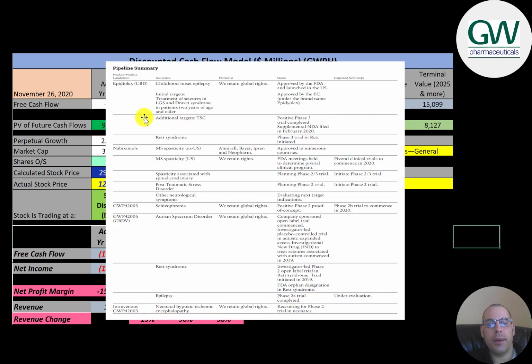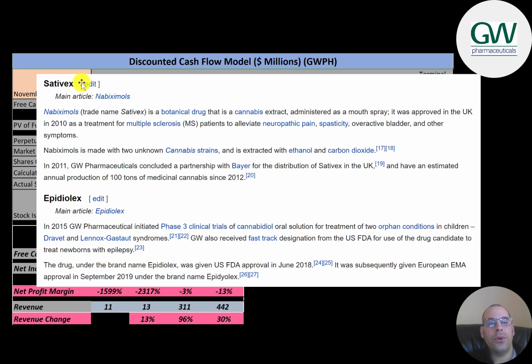These are the drugs in the company's pipeline, and their two main drugs are Epidiolex and Nabiximols. Epidiolex is for childhood epilepsy and Rett syndrome. Rett is a rare genetic mutation affecting brain development in girls. They also have some other drugs they're working on, one for schizophrenia, another one for autism, Rett, and epilepsy, and a third one down here. So there are two main drugs.